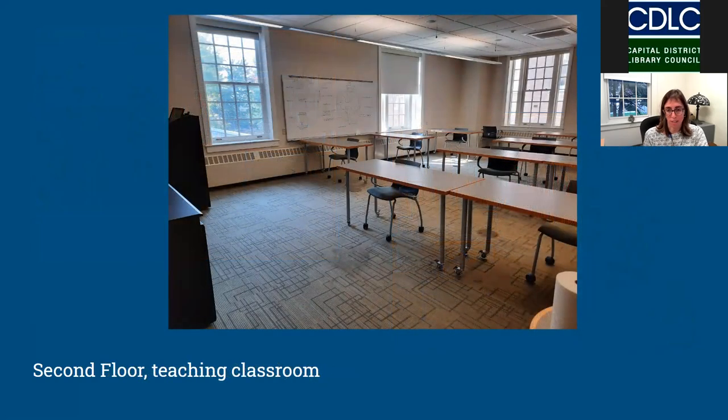Here is a shot of our main teaching classroom. This used to hold over 30 people, and the furniture was movable, and there were a lot of options that you could do in this room. We did teaching. I'm on the IOP committee. We met in this room. We used to have a huge round table. There's a lot you can do here with the furniture. So now this has a smaller capacity for spacing and safety. This has a smart board and a computer setup as well.